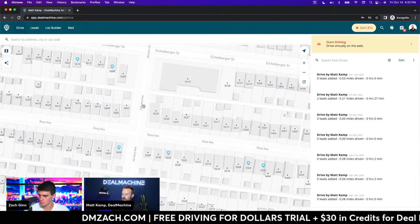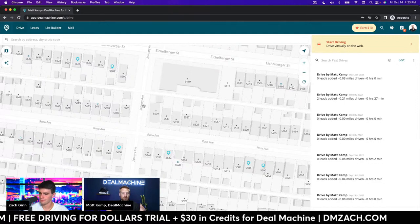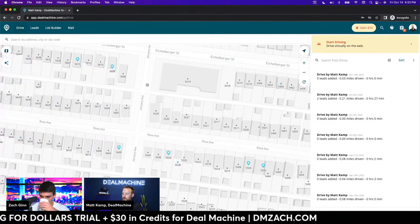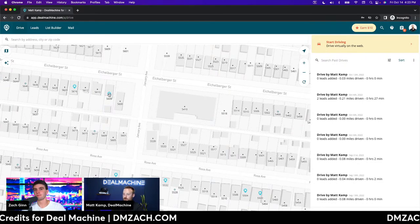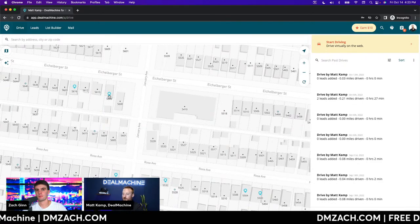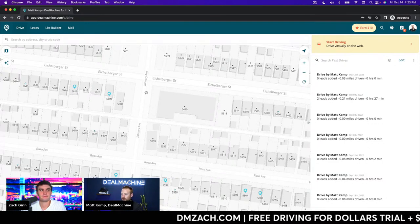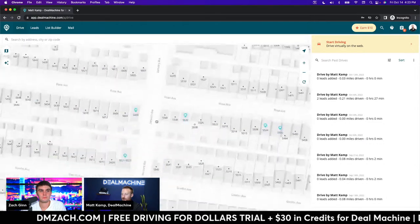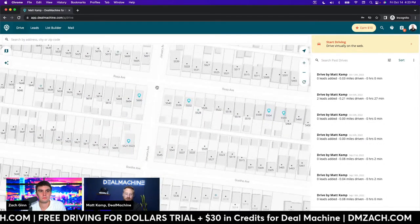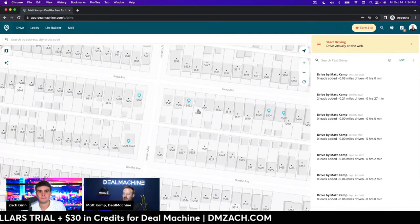As you're driving for dollars, you're getting to know your market. The whole point is that you're looking for physically distressed properties. Within the map, you'll see these blue pins pop up, right? Those pins are ones that I've already added as a lead. I've been in this area of St. Louis quite a bit, but as you drive around, you'll see these blue dots pop up as you add the leads. You've got the blue pins for the lead.